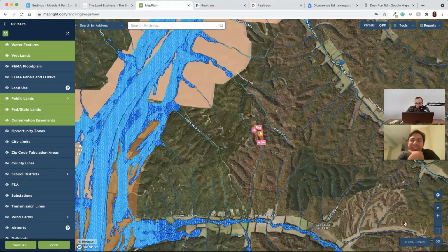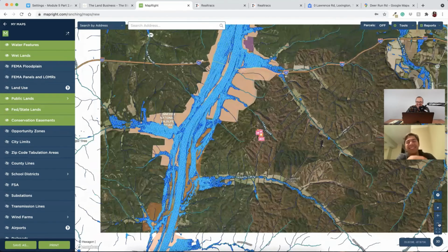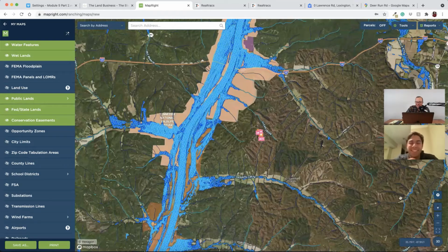Go for it, bro. If you're not going to do it, let me know. But yeah, that would be a kind of unique property. And I would really try to get it for less per acre.